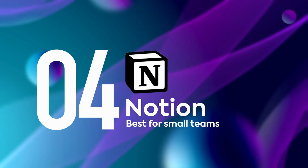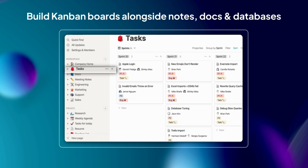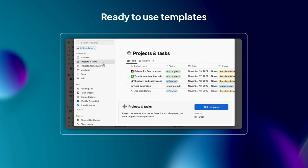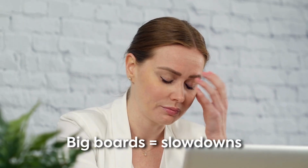If you prioritize flexibility, Notion is your playground. You can build Kanban boards right alongside notes, docs, and databases, creating a workspace that fits your needs. Notion also comes with ready-to-use templates so you can set things up in minutes and get your team working efficiently right away. Just a heads up, there's no built-in automation, and once your board gets really packed, the loading speed can start to slow down a bit.